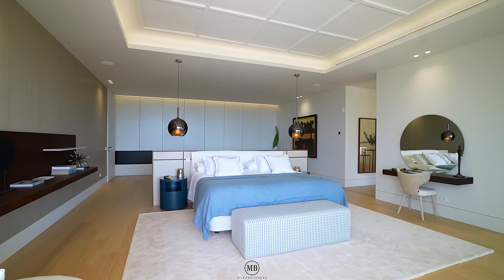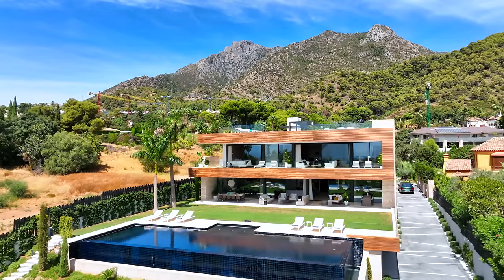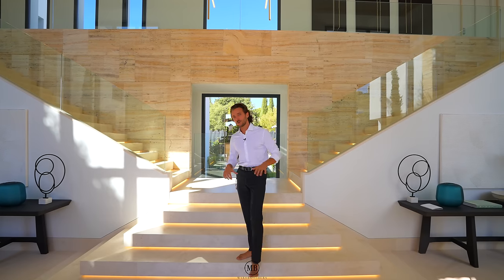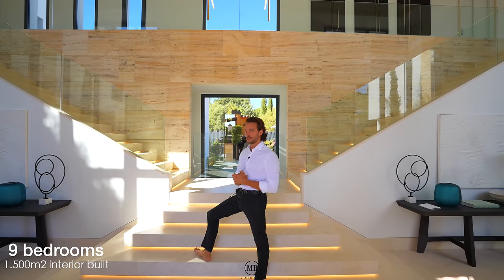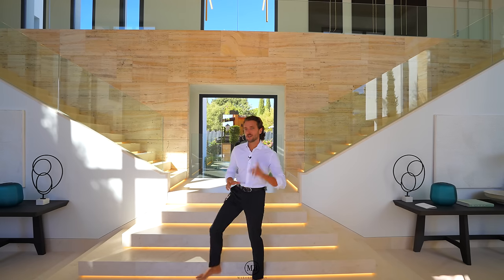Now we have 2 master suites facing the sea. We have 2 further bedrooms on the left, facing La Concha. Facing La Concha as well. Dramatic views. 3 bedrooms on this level and 2 bedrooms in the basement. A total of 9 bedrooms on 1,500 square meters of interior built area. Boom. So guys, now let's have a look at the living room kitchen area, so let's go.